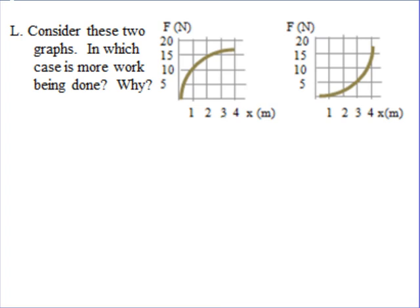Switching gears here a little bit, here is a graph of force versus position. Oh, wait a minute. Work is force times distance. The product of the values on this axis times the values on this axis represents what? If you multiply vertical by horizontal, what do you get? And you are to compare these two, and that understanding of where work is found in these graphs to tell me which one of these represents more work being done, and then I would like you to explain why as well.